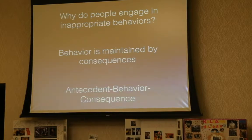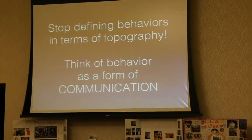And we have the sequence of antecedent, behavior, and consequence. So what is happening? This is why we take the data. Before the behavior occurs, what is the behavior, and what is happening directly after? And that is how we figure out what is maintaining this behavior. So I hope that by the end of this, you will be able to stop defining behaviors in terms of topography, so that's what they look like. Instead, we want to think of behavior as a form of communication.